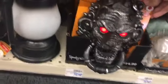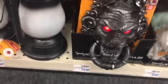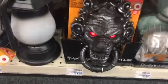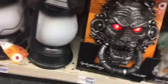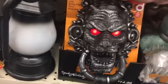Little door knocker. Go away, little goblins. There is no candy tonight. Just kidding. Come on in.